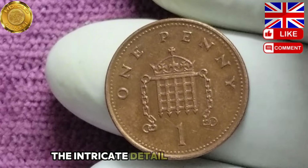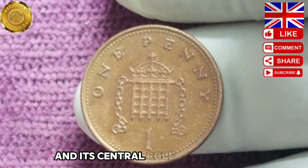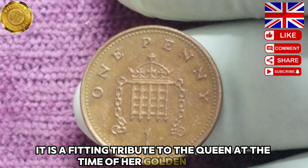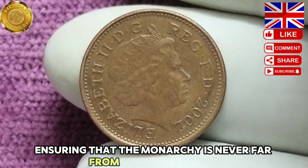The intricate detail in the portrait, the Queen's gaze, and her crown all speak to the weight of the monarchy and its central role in British life. It is a fitting tribute to the Queen at the time of her Golden Jubilee, as her image continues to appear on currency, ensuring that the monarchy is never far from the public's view.